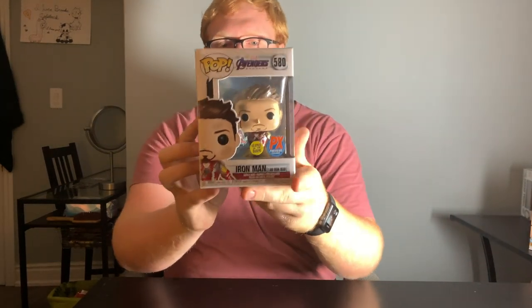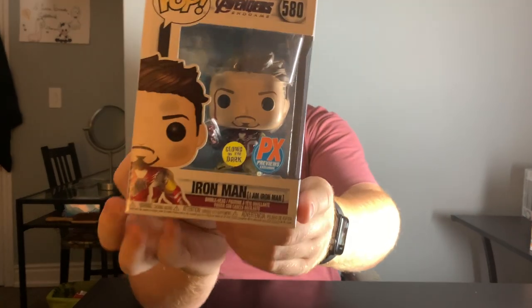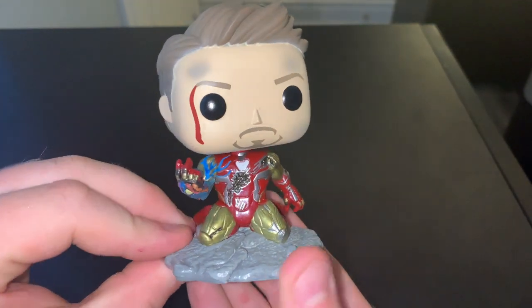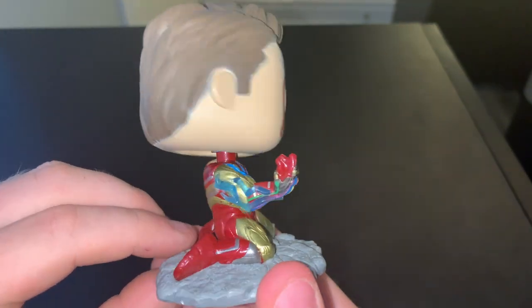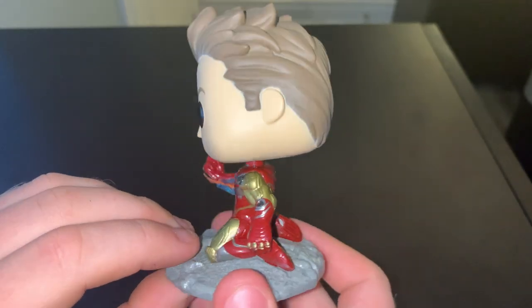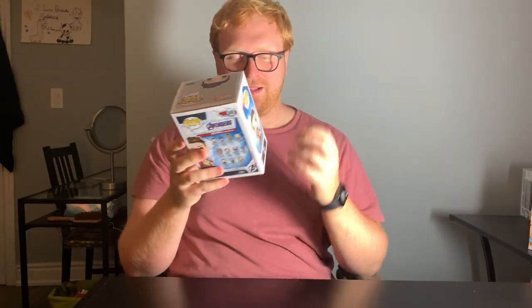Number 7 was a pretty easy one to pick. This one is the Iron Man, which is from the scene in Avengers Endgame when he says, "I am Iron Man," and he snaps his finger. And honestly, this Funko Pop, just coming down to it, everything about this Funko Pop is perfect. The detail, the colors, the sculpt, everything is awesome about this Funko Pop. I love how they have the Infinity Gauntlet. I almost forgot it there. I love how they have it on his hand and it's showing him snap like he's doing it right in that moment. And I think it's great.